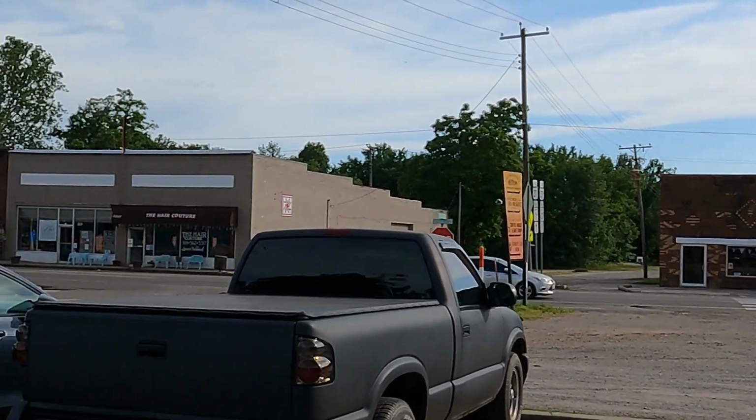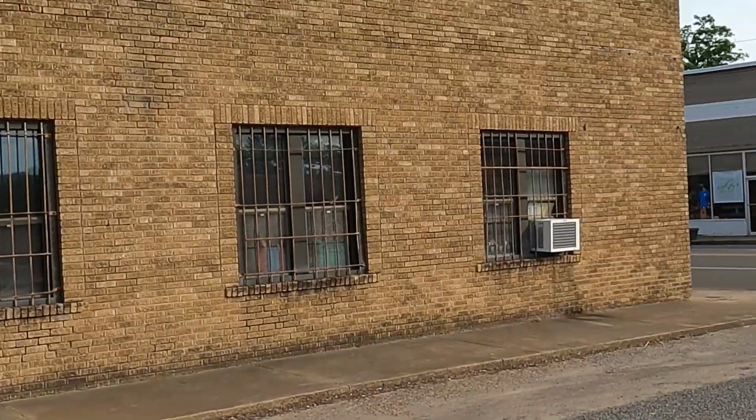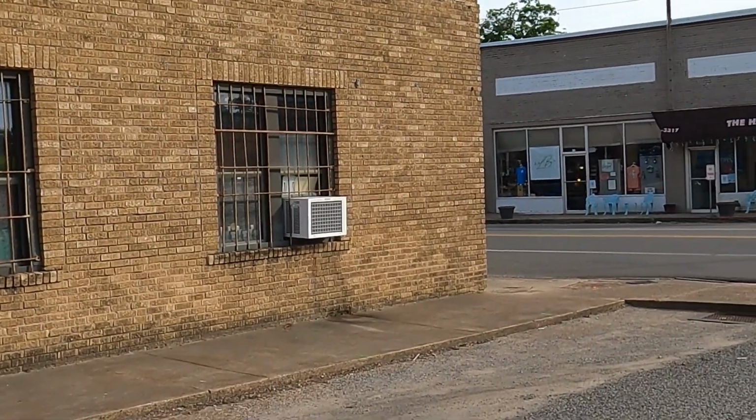I see the diner. There's a diner over there. Let's go check out the diner. Okay, so I'm walking over to the diner. I don't know why I'm whispering. I guess because I was inside that hotel. It was really quiet in there, so it's like conditioned. Okay, I'm walking over to the diner. There's a Subway somewhere also.